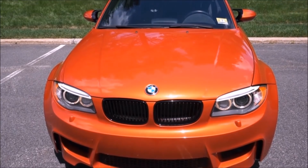Gas mileage, who cares about gas mileage, is about 19 city, 26 highway. I've owned this car for 3 years. I bought it used and I average 19.4, but I drive it spiritedly. I have 16,000 miles on this car. I bought it 3 years ago with 10,000 miles.